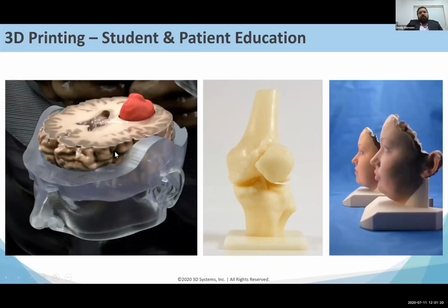Another nice thing is that 3D printing can also be used for patient education. So sometimes you can't get ready-made models to show certain parts of an anatomy. You can do the design of your own, or basically take a real live case and then print the model out and then teach either the student or the patient, as you saw in the earlier video.